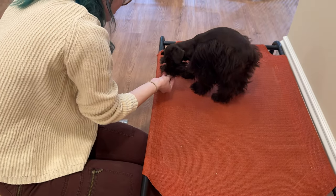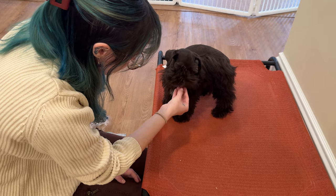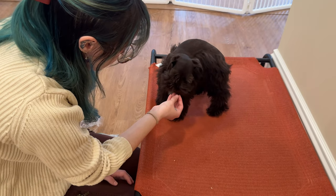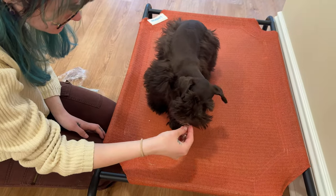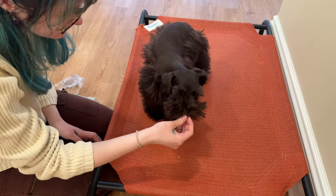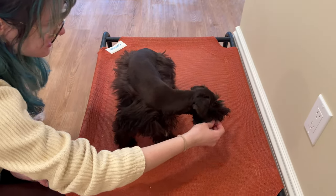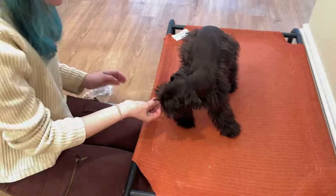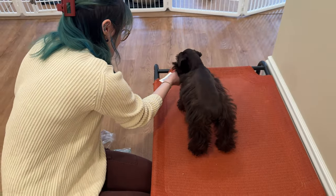Yes. Good job. We say yes when we want to anchor, or mark, what the puppy is doing. So when we're just teaching a lure, we're saying yes as he eats the treat. And then as he moves in the direction that we want him to move in, we say yes, and we mark that for him.